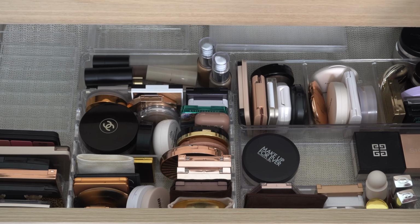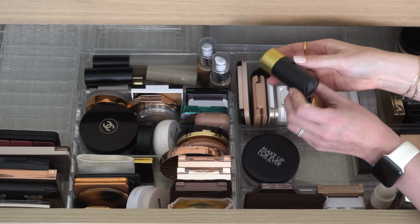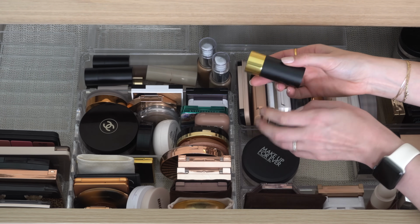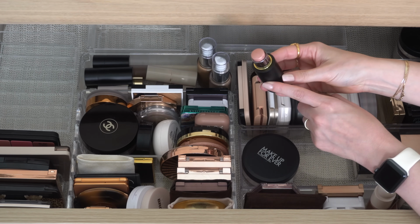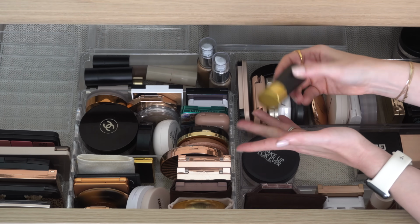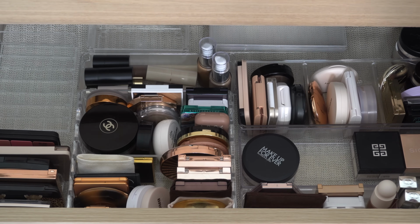And then I do want to put a highlighter in. Maybe I'll do this one. This is a cream highlighter from Westman Atelier. This is the Lit Up Highlighter Stick in Nectar. So I actually got this in a Nordstrom anniversary sale kit. This was one of the things in there. I haven't even used it yet, so kind of want to put that in for highlight. I don't use highlighter every day, but I kind of want to have one for when I want to.